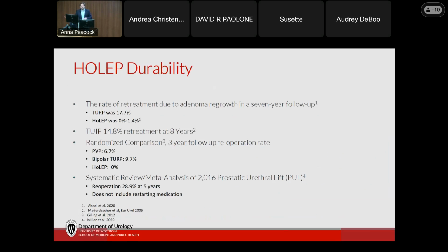TUIP retreatment rate comparable, 14.8% in 8 years. You have a randomized trial that showed PVP versus TURP versus HoLEP. HoLEP, 0% retreatment, PVP and bipolar much higher. And then you have some of the newer MIST procedures.